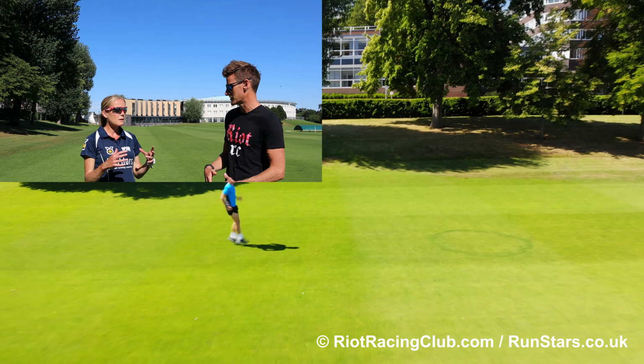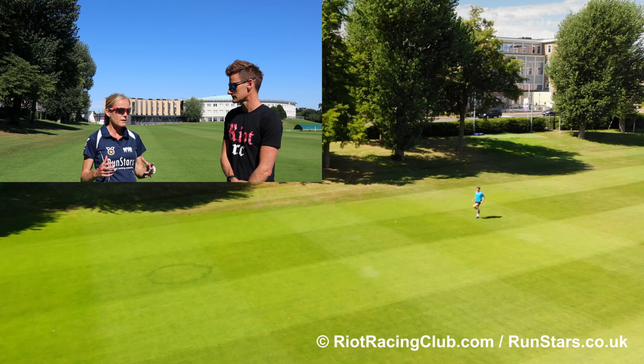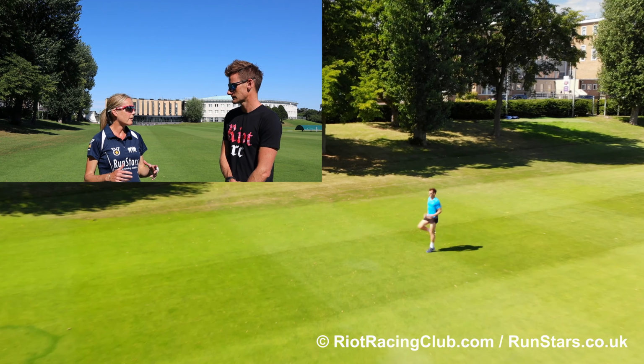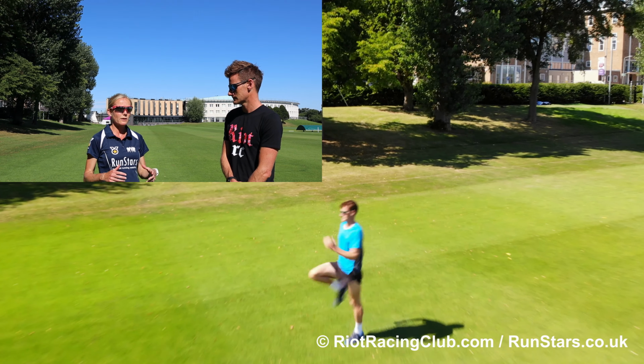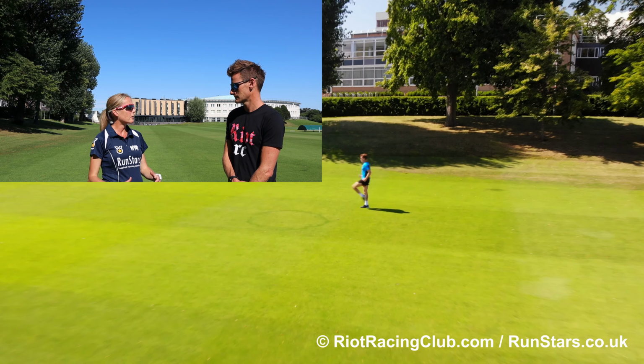I think it works alongside the strength and conditioning as well, because you're also strengthening your glute muscles and your general balance. You're working on that, which is what we need, because we don't run with 2 legs at one time, it's one at a time. So the drills will help work on that as well.